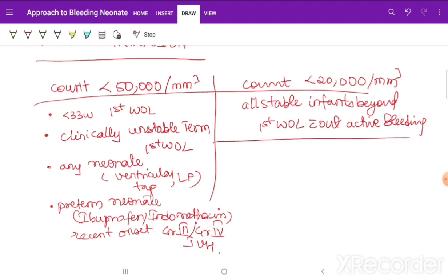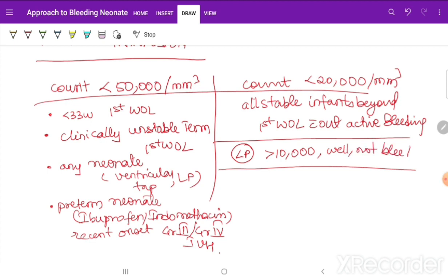Now, for LP, let's make a note for LP. For LP, more than 10,000 is safe for performing an LP if the baby is stable and is not bleeding. So in that condition, if not bleeding, you can do an LP in a thrombocytopenia case. This was just a side mention.